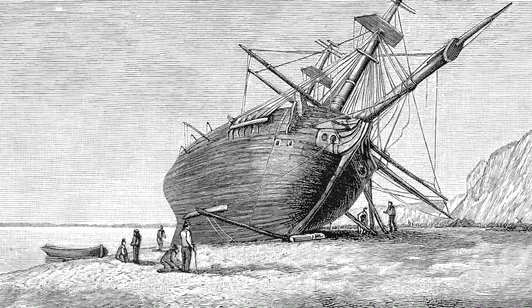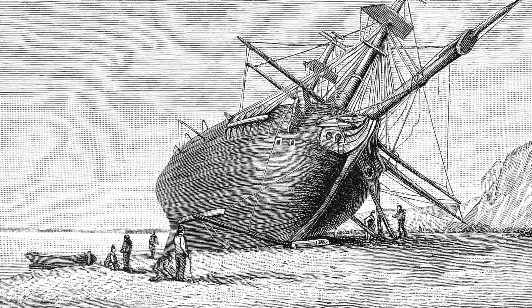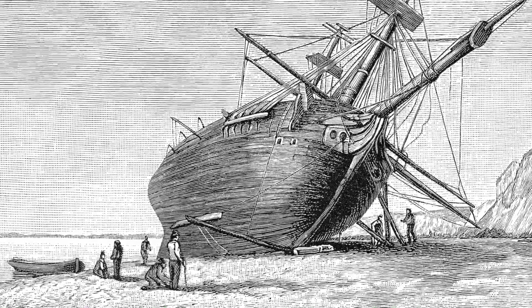In today's episode, we're going to look at the Pelican of London and compare it to the HMS Beagle, the ship that Charles Darwin sailed on for 5 years as part of the circumnavigation of the world.